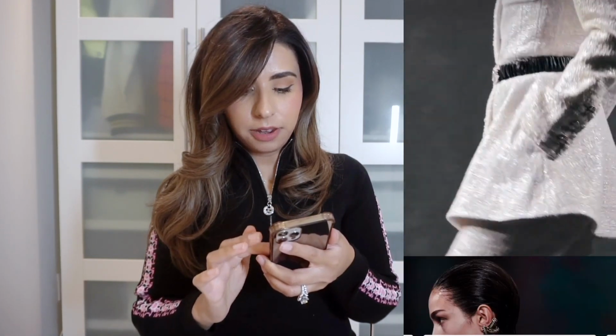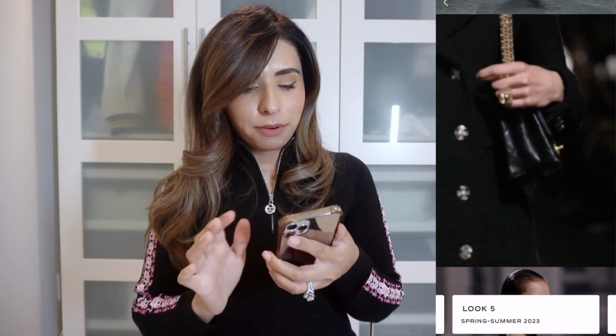But it comes with the matching pants. So I don't know if these pants would match my jacket. That would be interesting to see. And then what shoes is she wearing? Again, those bedazzled slingbacks, which I kind of like. All right, look number 5.